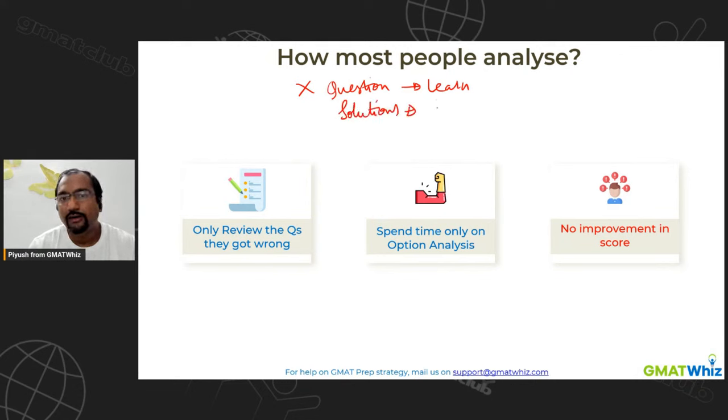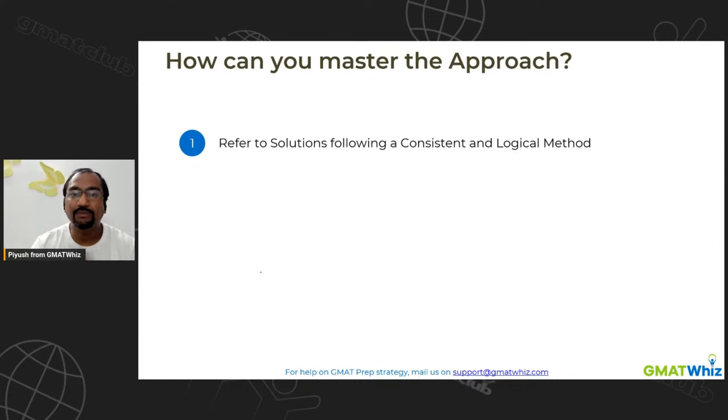So instead of giving more time to question solving or targeting that, okay, I'll do X questions in a day, focus more on the solution part and review the solutions well. And when you are reviewing the solutions, don't just review the questions you get wrong. Review even the questions that you get correct and check whether your approach is right or not. That's something which is important.